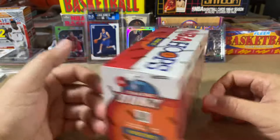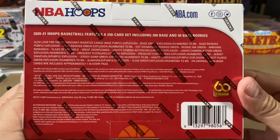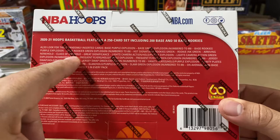This one in particular has got some pretty cool inserts. Jersey swaps, these slam holographics, slams, all the slams, the vanity plates. Lights, Camera, Action has always been a big one. Great Significance, the Class of 2020. A lot of good stuff in here.